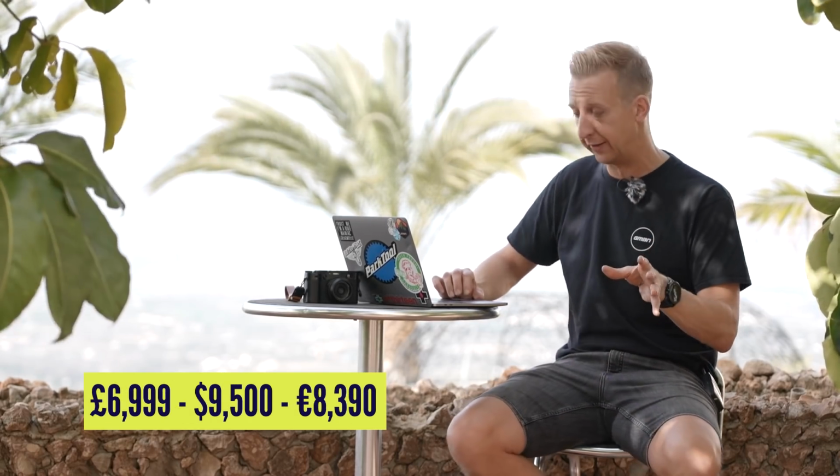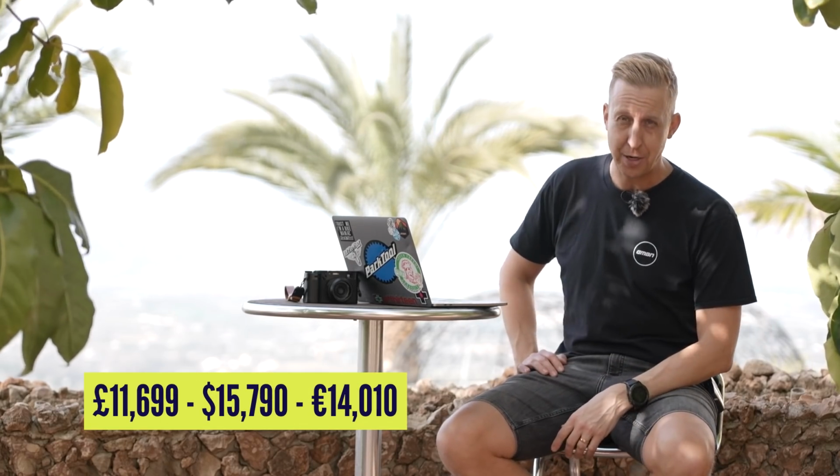Head angle, 64.5 degrees. Tells you who it's for straight away. 77 degrees seat angle on there and 445mm chain stays. Pricing though, £6,999 pounds sterling this is, up to £11,699. Does that put you off? Do you think bikes like this are actually getting crazy overpriced?